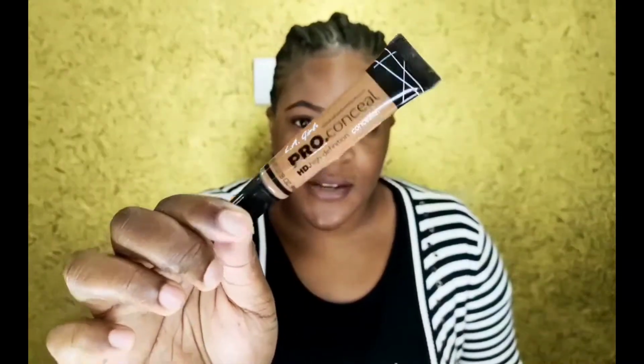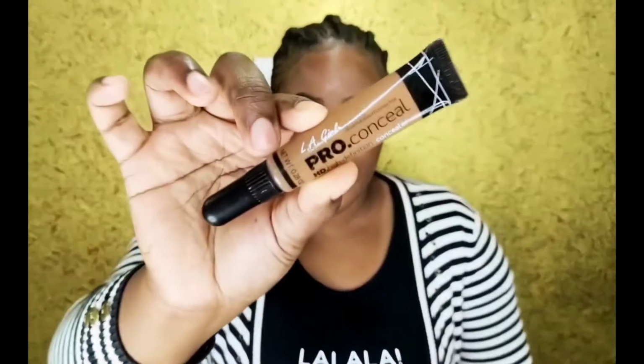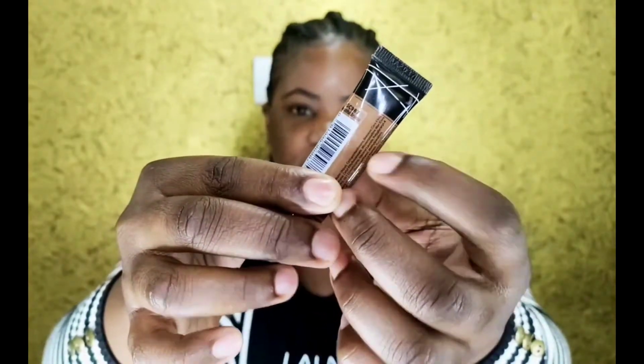So the first concealers we are going to talk about are very popular, and they are the L.A Girl Pro Concealer. This is what they look like. This is a small tube. I don't know how many milliliters we have in here. Okay, it's written 8 grams. This shade right here is the shade Beautiful Bronze. All the shades are written right here. Let me show you all the colors that I have.